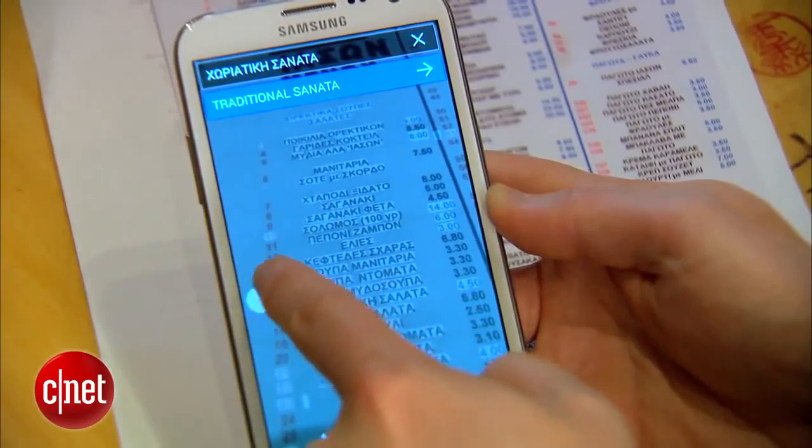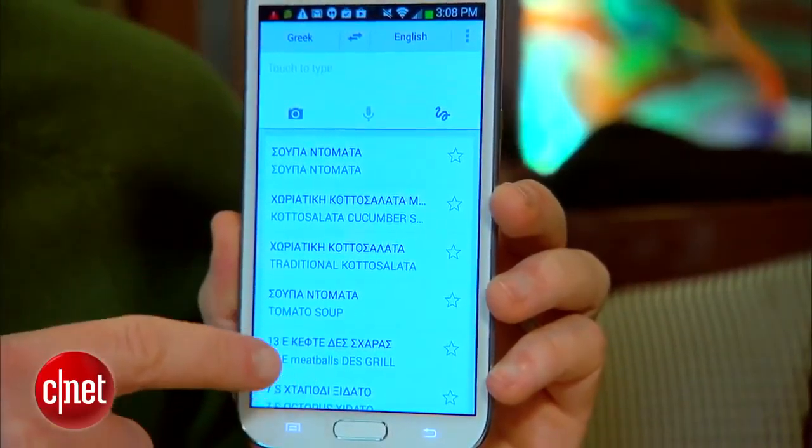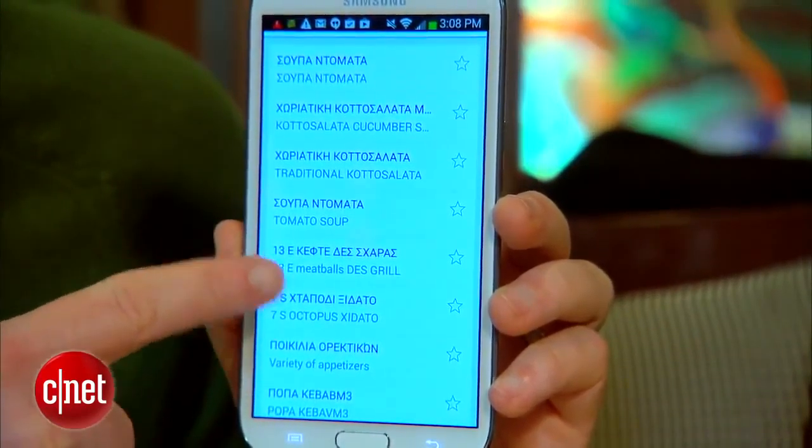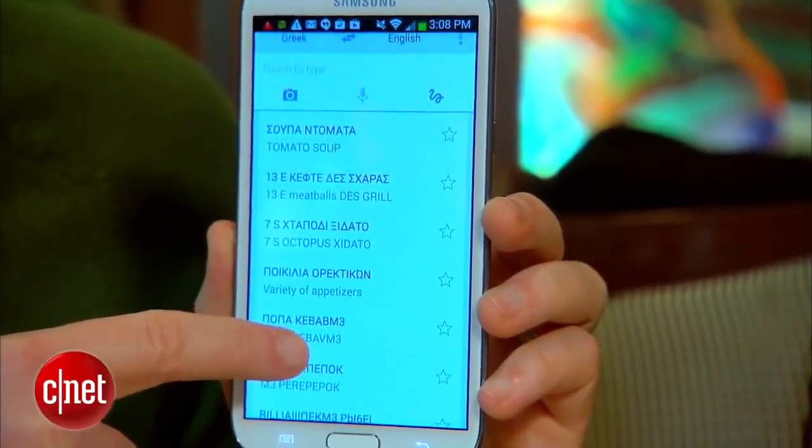That's pretty neat. The other cool thing is when you get back to the main screen of Google Translate, it's going to have a record of everything it recently translated for you. So I can look up the cucumber salad, the tomato soup, the meatballs, it's all there, and it's ready for me to reference whenever I want.